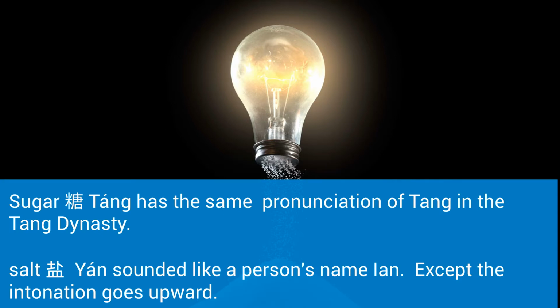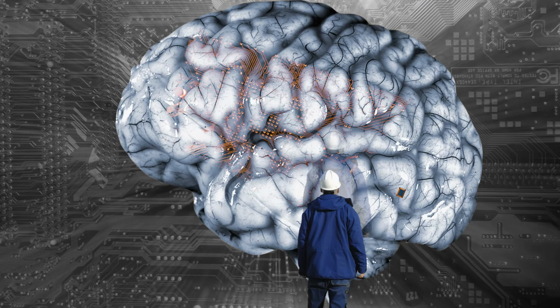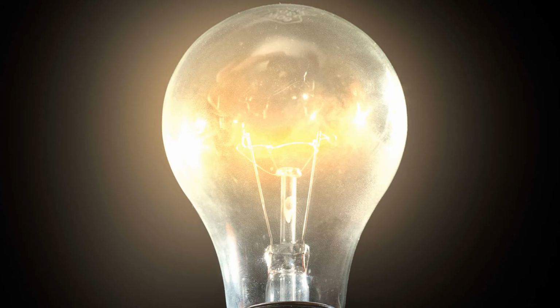Sugar, tang, has the same pronunciation of Tang in the Tang Dynasty. Salt, yan, sounded like a person's name, Yan, except the intonation goes upward. Yan. Say the word inside your mind and out loud each time you use the salt from the salt jar. Have your brain take a picture of the word. It will start to tie the new language to your established native language.